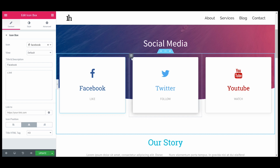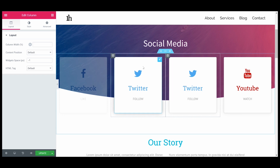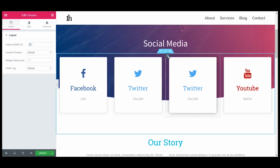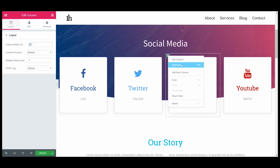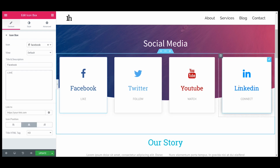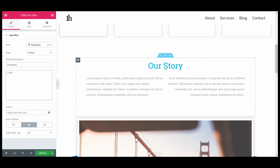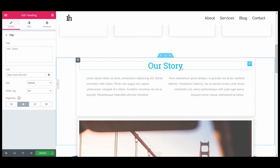And what will happen is if we delete that as well, it'll actually automatically change the sizing of these. What happens if I want 5 though? Well, easy, just hit duplicate, and you've got 4 there. We hit duplicate again, and now you've got 5 there. Okay, so scrolling down, we've got this section here where we could have our story.